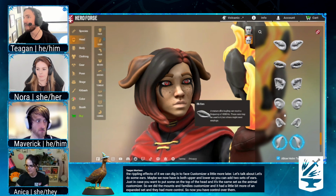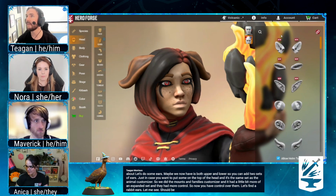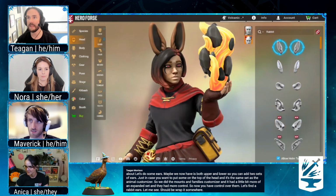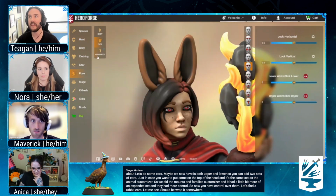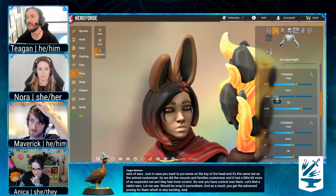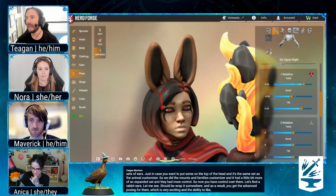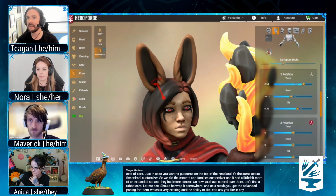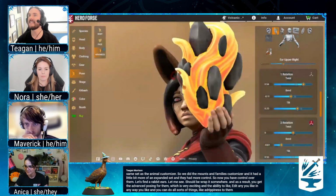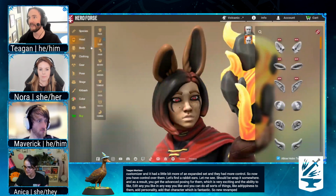Let's find the rabbit ears. Let me see. Should be rabbit somewhere. And as a result, you get the advanced posing for them, which is very exciting, and the ability to edit any ear you like in any way you like, and you can do all sorts of things like add droopiness to them, add personality, add that character, which is fantastic. So, new revamped ear system, very fond of.